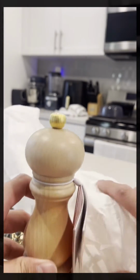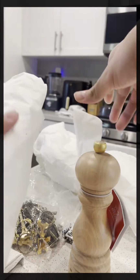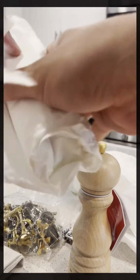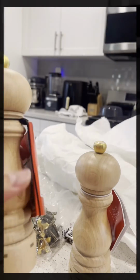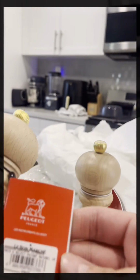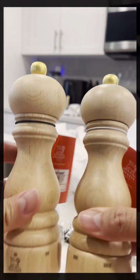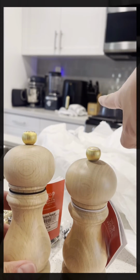Ta-da! So we have one for the pepper. And it's real wood, which is nice because it's going to go with the aesthetic that we're looking for in the house. So this one is for the pepper, with the P on top. It's Peugeot. Exciting! Yay! It's going to go there, as you can see.